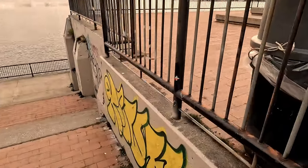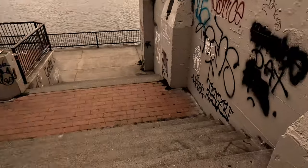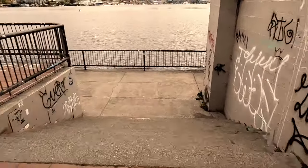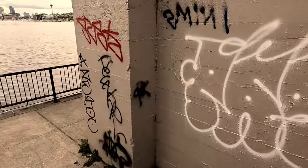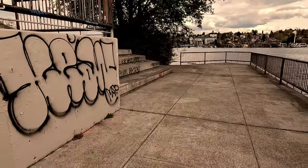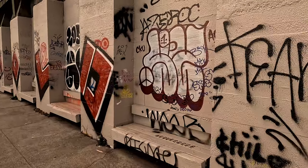So downside, there's graffiti just everywhere. The mayor has talked about how they're trying to clean up the graffiti, but I mean, this is bad. Just everywhere you look. Just frustrating. Beautiful park, and it's just tagged like crazy.